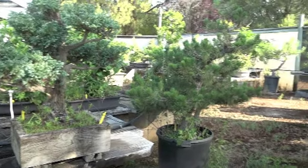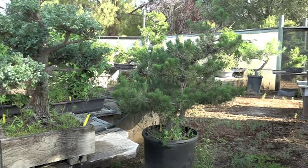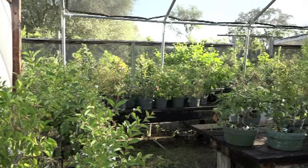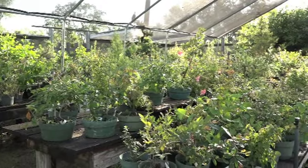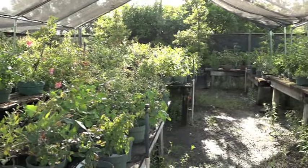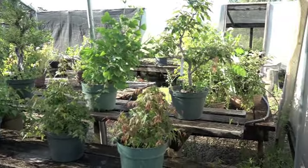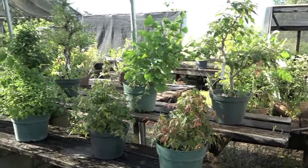Here's either a patio or small Niwaki mugo pine. Okay, this section is still full. I think this table here was trimmed up and weeded less than 2 months ago.